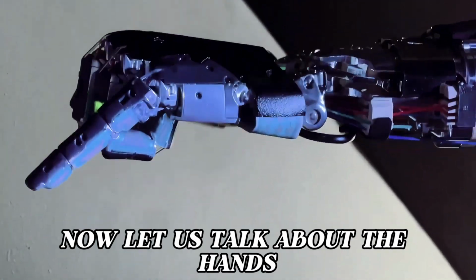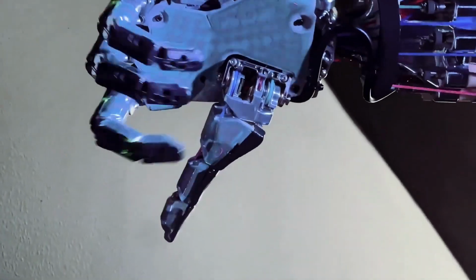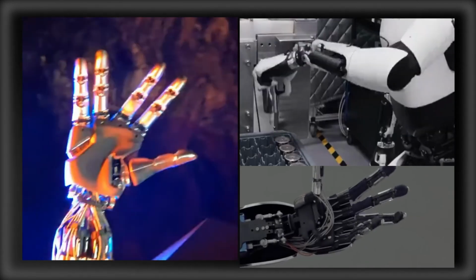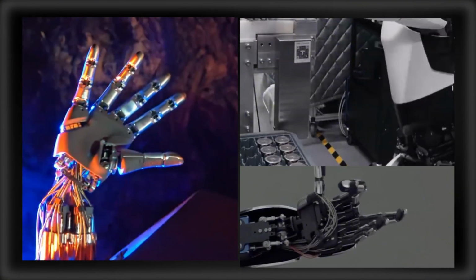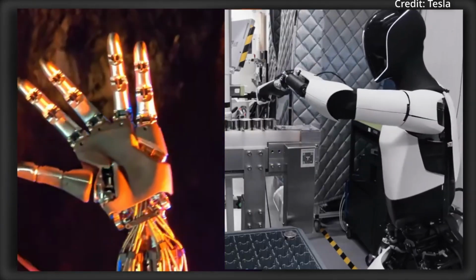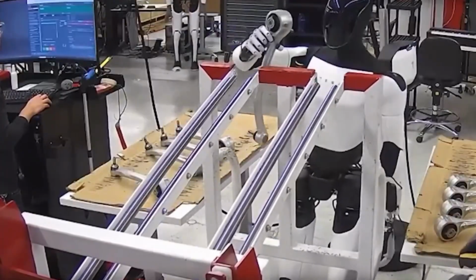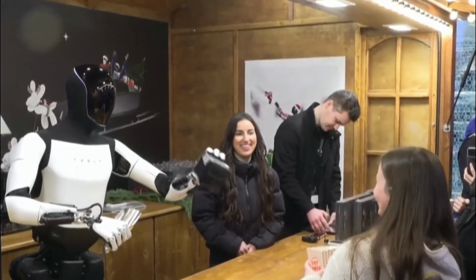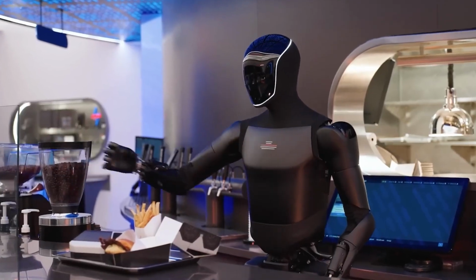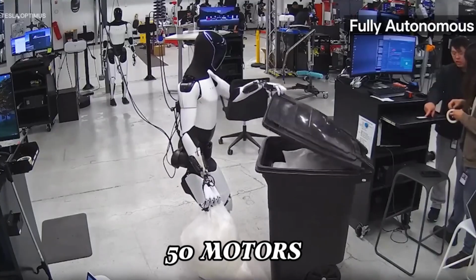Now let us talk about the hands, because this is where Tesla really shocked the industry. The new Optimus has 22 degrees of freedom in each hand. That is a fancy way of saying it can move its fingers in 22 different ways. The older version only had 11. That means the new model is twice as good at touching, holding, and feeling things. Each hand has 25 small motors called actuators, which adds up to 50 motors just in the hands.